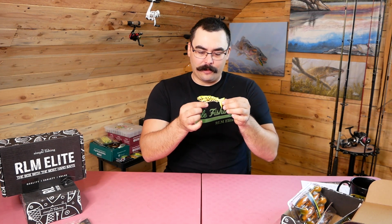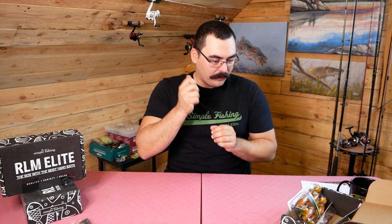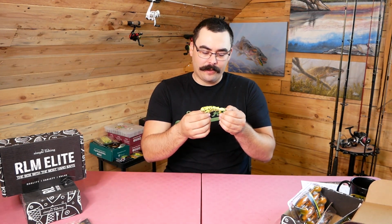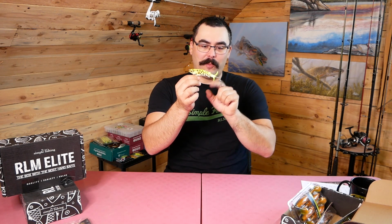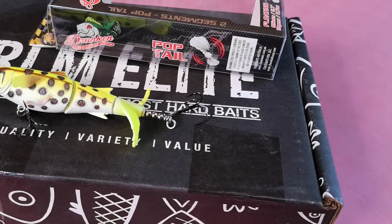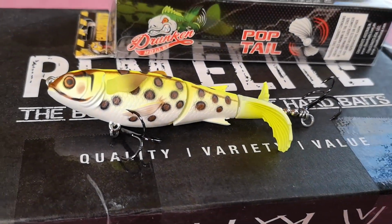This is a really cool lure. So it's a hard bait. Little bit of a rattle in there. And it's jointed, obviously. It's got the two segments, but it's also got this separate tail section which spins. So it's a floating lure. I imagine it'll dive slightly under the surface. You might get it an inch or so under the surface in order to get that tail prop action.